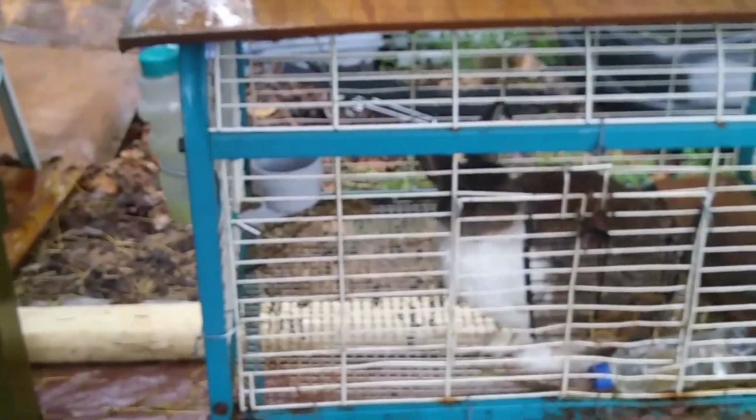The rain is just coming from every direction. Poor guys. This is how you gotta feed the rabbits in the rain. We're eventually gonna need to cover all of this area over here, and we do have plans on doing that so that it will keep them out of the weather a bit better, but we gotta do what we can with what we've got for now, and this is what we're doing.